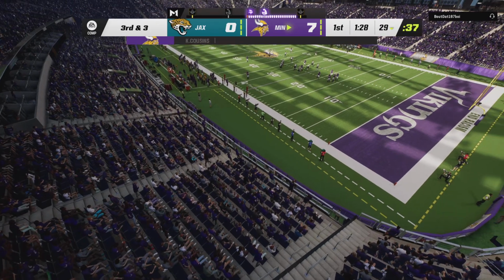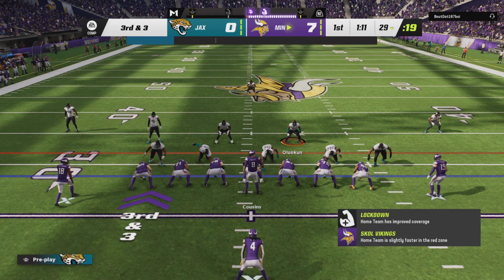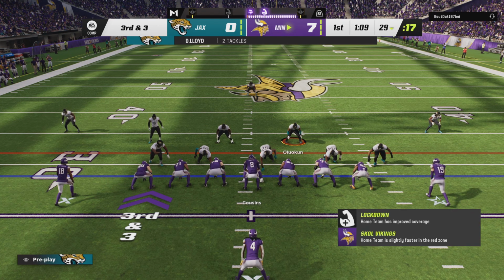And he'll get to the 29-yard line, brought down there. Coming up here looking for 3 yards to pick up the first.